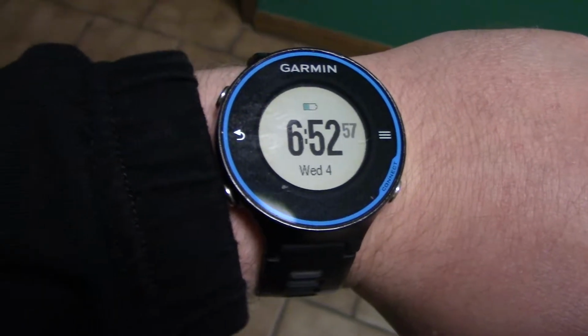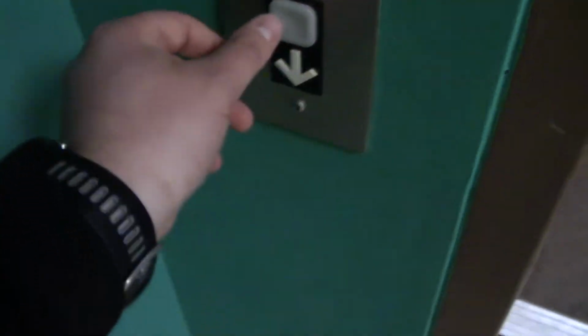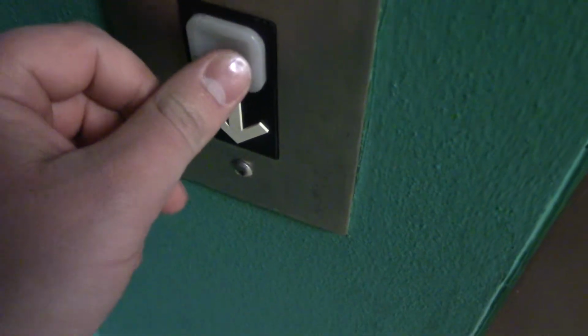Alright guys, there's date and time on a Garmin Fenix 620. And here we have an elevator at the 5555 Supreme Office Center in Madison, Wisconsin. So we got a Northwestern Impulse. This one has contact blocks. Listen. Listen, an older Dover. Nice.